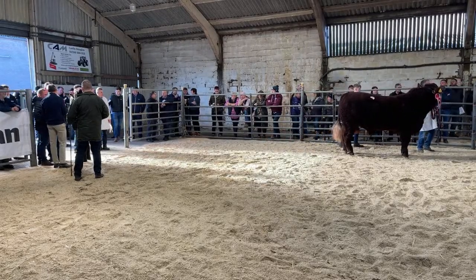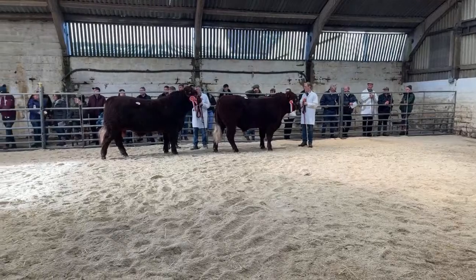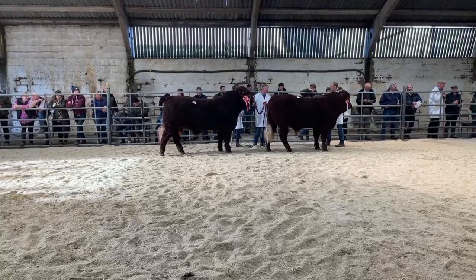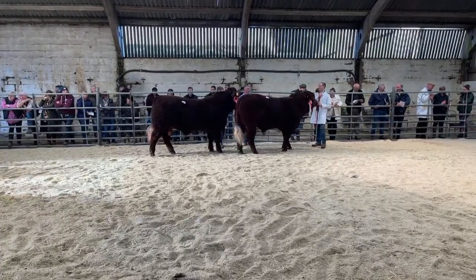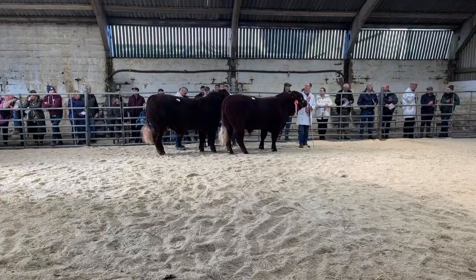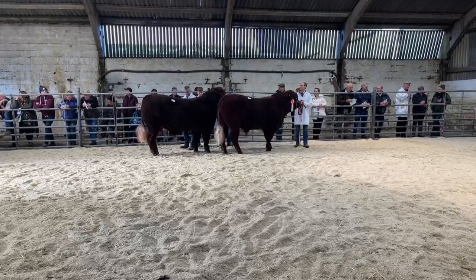So the overall championship will be between the intermediate and the junior bull. The senior bull has taken a little bit of a fright from a bag blowing around, and Murray Lyle has decided to leave his senior bull in the pen and not bring him out for the championship. Wise decision. He says he doesn't want him getting upset. He's absolutely fine, there's no problem whatsoever. He's fine at home. It's just a bag went tumbling down in front of him, and the bull's taken a bit of a fright. So we're just going to have junior and intermediate in the ring.